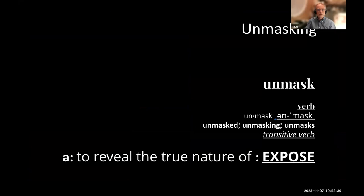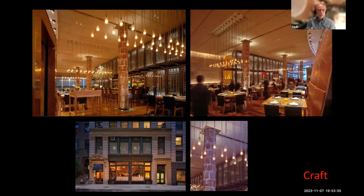Unmasking is another strategy where you enter into the pre-existing building and start pulling things away to make it clear what it consists of. And for this, we turn to a project that we did some time ago, a restaurant, located inside this former, essentially, department store in the Ladies Mile Historic District in New York City.